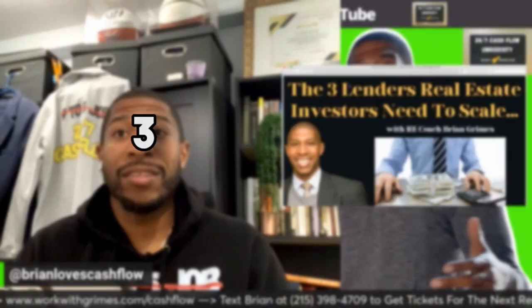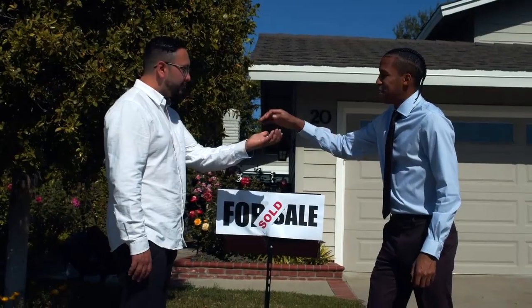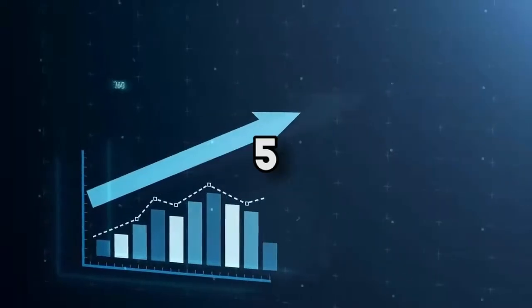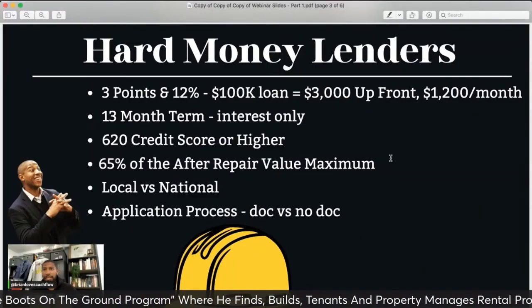Today, we're going to talk about the 3 real estate lenders that all new real estate investors need. If you want to scale to the next level, if you want to do 5, 10 deals at once, you need to have the right relationships in place or you'll never get there. The first lender we have is the hard money lender.